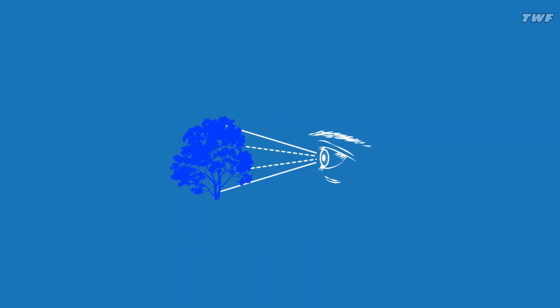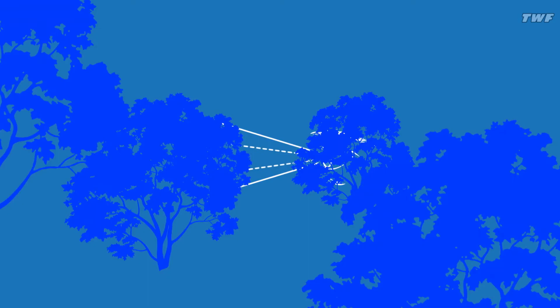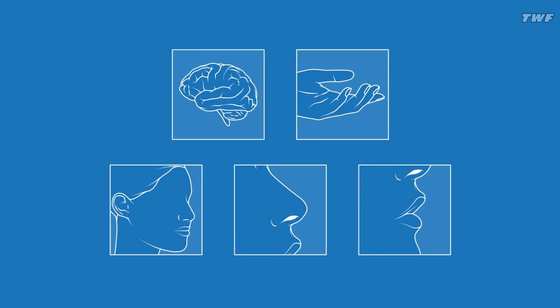Further, a tree doesn't actually have to exist for you to see it. The BMI can create the brainwaves corresponding to a tree, allowing you to see a tree. Hell, an entire forest that isn't there. And astoundingly, the system can do this with all of your senses. Touch, taste, smell, thought, memory, it can all be both read and/or generated by the BMI system.